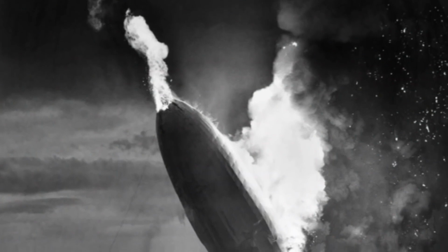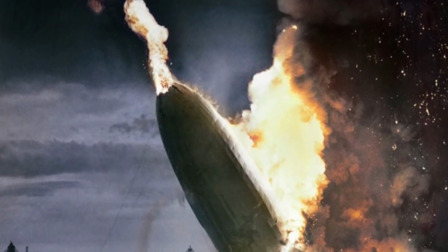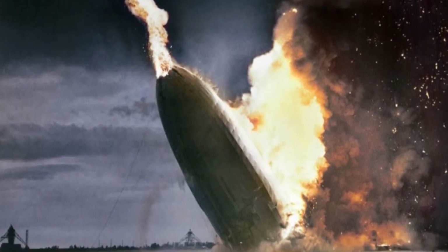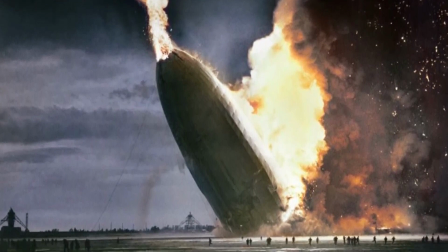The world's most famous Zeppelin, the Hindenburg, burst into flames just 1 year after its maiden voyage in 1936. 36 people were killed when the airship caught fire and crashed to the ground in Lakehurst.